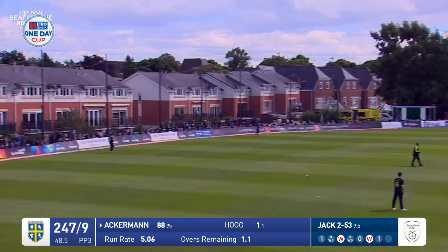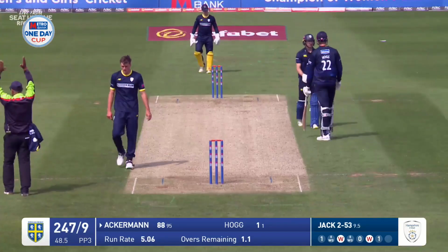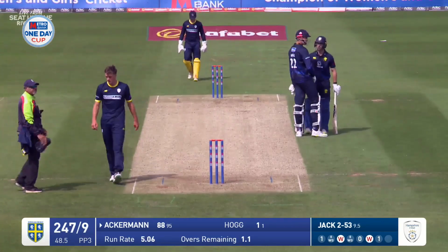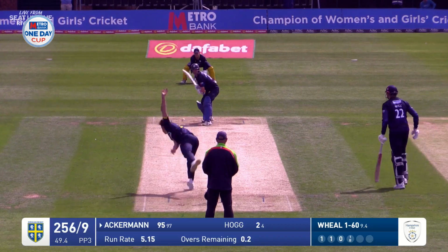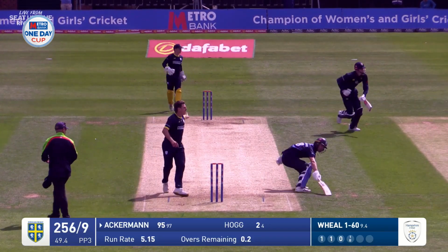That's exactly what you wanted from Colin Ackerman. It was in the slot. It's gone over the potting shed behind the sight screen. Ackerman on strike, 95. Gets one into the leg side. It'll probably just be a single.